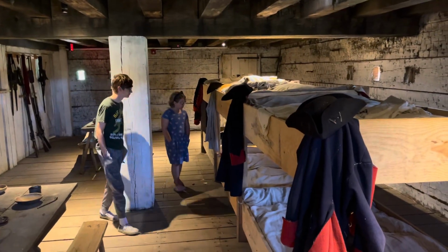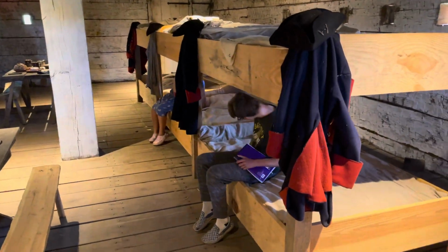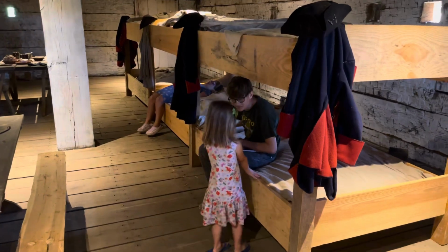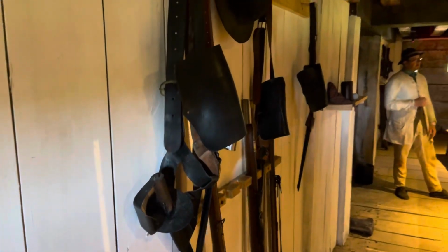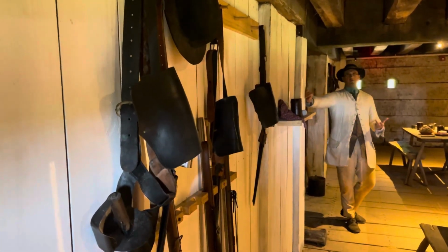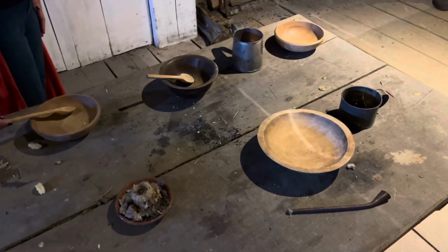Filled mattress, you've got a long bolster pillow. Each man gets one blanket, so when it is cold, two guys is an advantage. You can share blankets and snuggle and stay a little bit warmer. Imagine how stinky. Well, there's always a few guys that are taking turns being on guard, but the majority of the men are probably sleeping in here. This reminds me of the battleship.